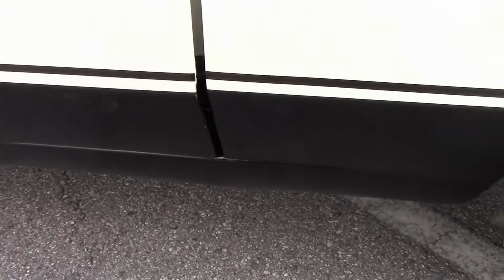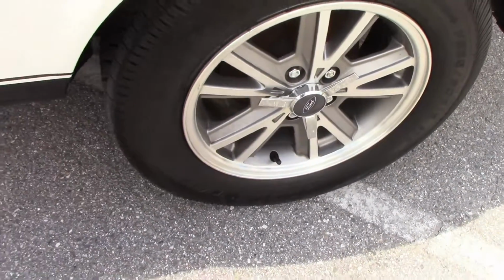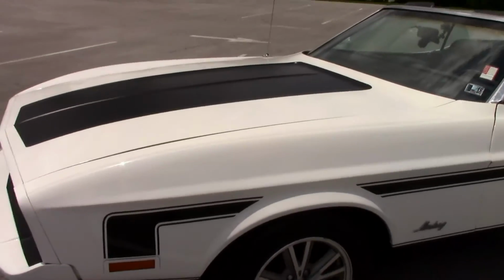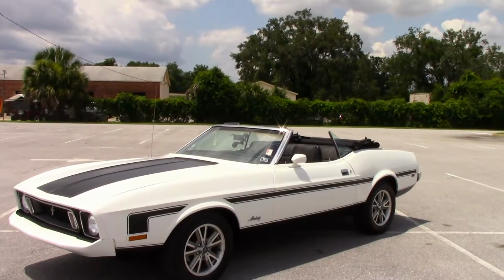Paint reflection is very nice for a white car. Door gaps look good, no evidence of this car ever being in a crash. Again, the lower half of the car is all painted correctly, not a stick-on graphic. There's a really nice set of aluminum wheels here, in excellent condition. New tires all around as well. Overall, this is a really clean car from the outside. Looks really sharp in the black and white combination.